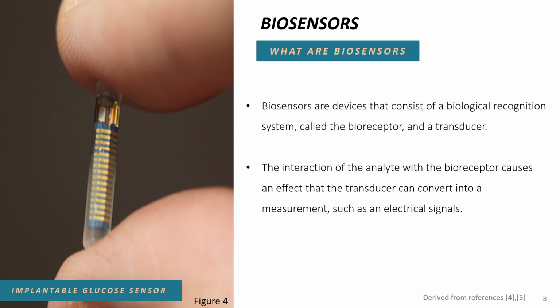Now let's see what are biosensors. Biosensors are devices that consist of a biological recognition system, which are bioreceptors, and transducers. When an analyte interacts with a bioreceptor, it undergoes a chemical reaction or a chemical process, which can then be converted into measurable signals or electrical signals by the transducer. The image shows an implantable glucose sensor.